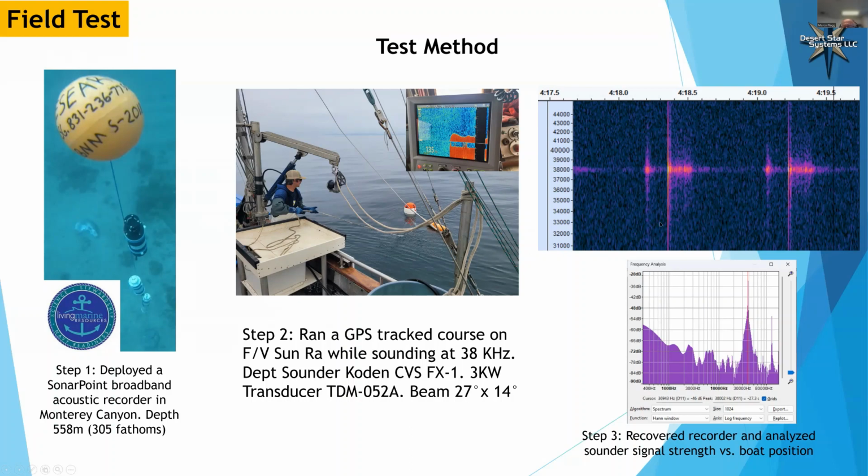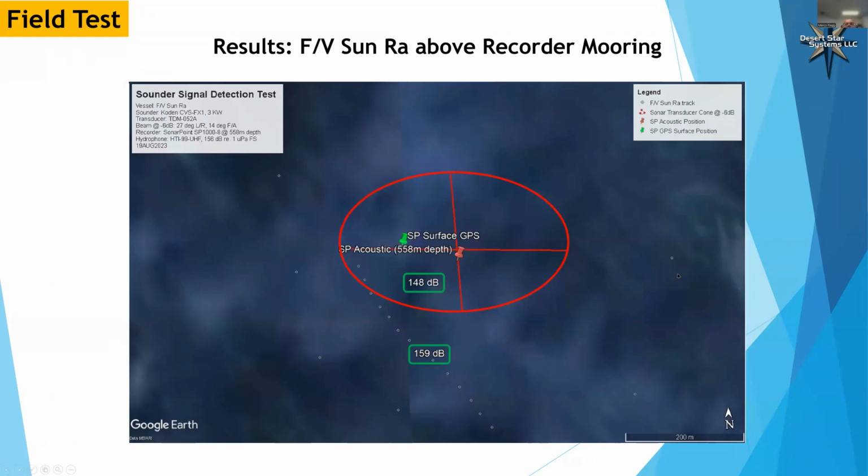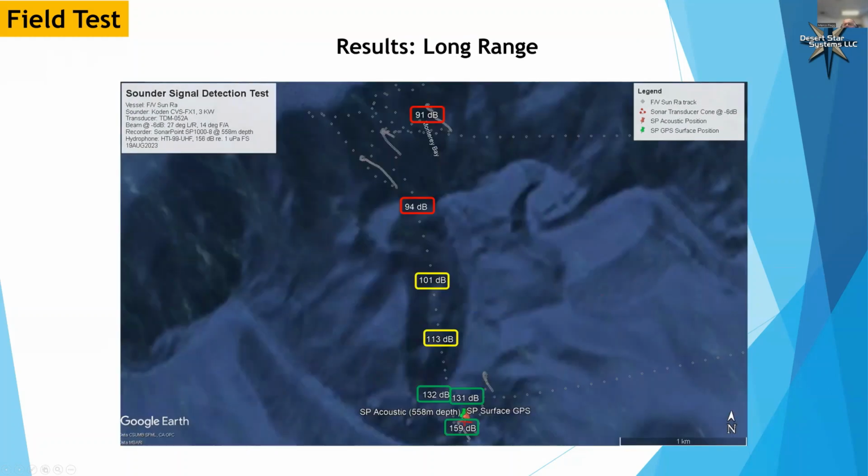How strong was our signal based on where the fishing boat was located relative to the mooring on the seafloor? And what we found, not surprisingly, is that when we were directly above the seafloor mooring, we got a very strong signal. That's no surprise here. But when we then went further afield, here's our scale bar, 1 kilometer, this much, we got still quite a good signal up to 1.5 kilometer distance.